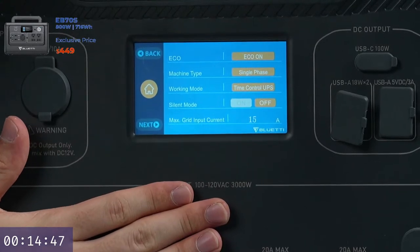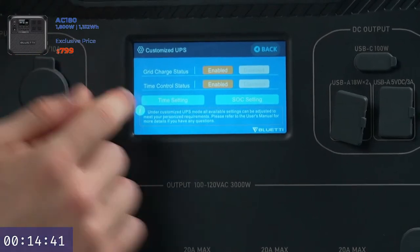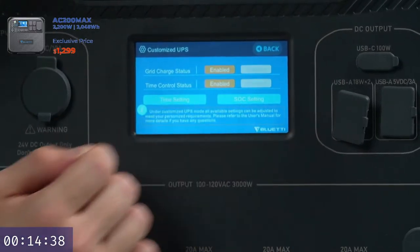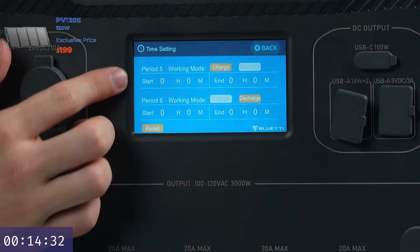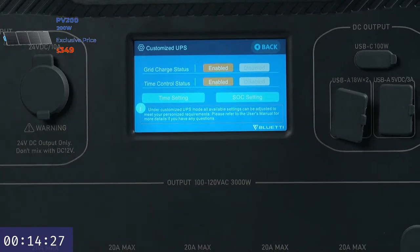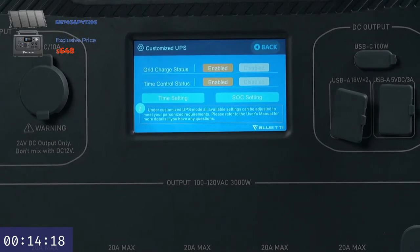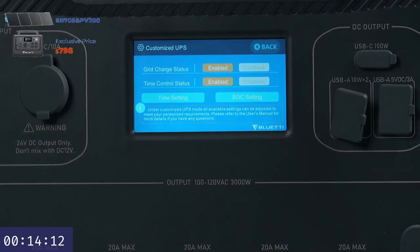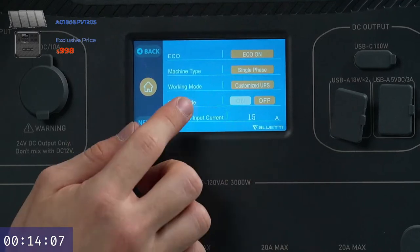Okay, let's go back to the customize UPS, and here you can set the grid charge status and time control status, either enable or disable them. Time settings, again, explains what it is here, and you can set up to 6 time frames, when to start working, when to stop working, when to start working, when to stop working. Very useful for many projects of yours you might do, and you can preset it according to solar hours, when to charge and when to discharge, and according to your electricity consumption habits. SOC settings, here we already know about that.